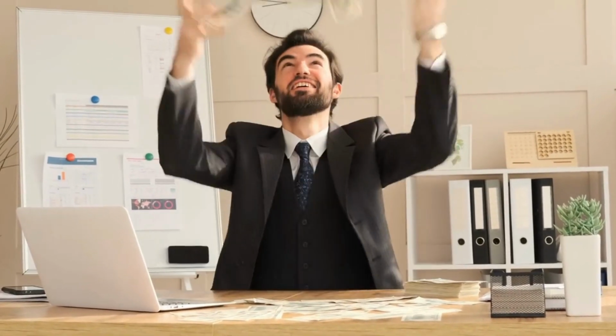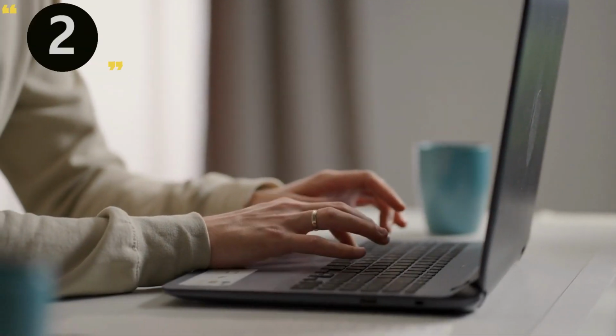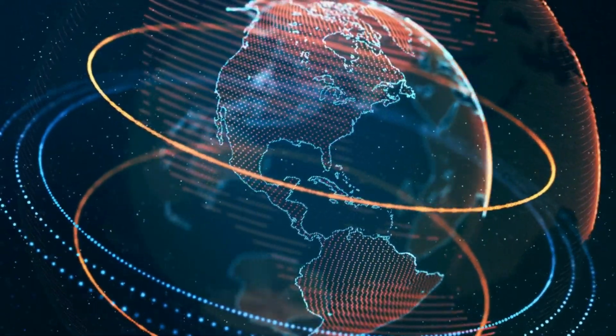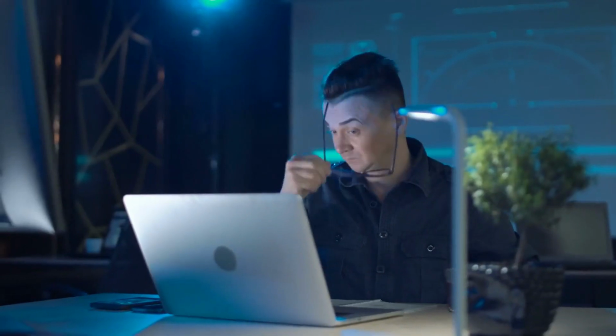And I'll tell you 4 reasons why this is the best new strategy. 1, it's 100% legit. 2, absolutely free. 3, available to anyone in the world regardless of your location. And 4, you can start right now as long as you have a smartphone or a computer.